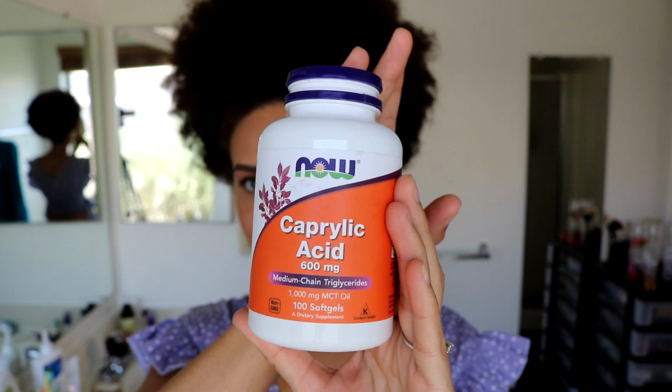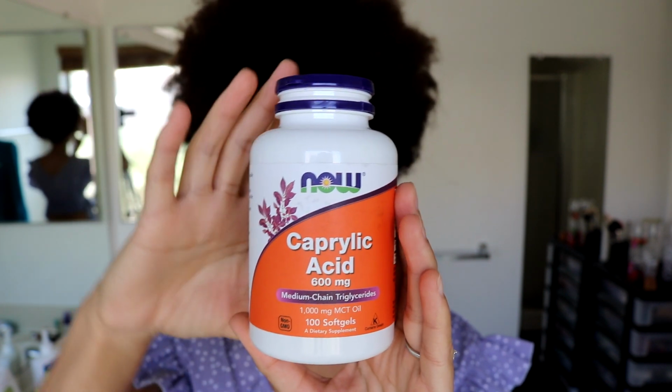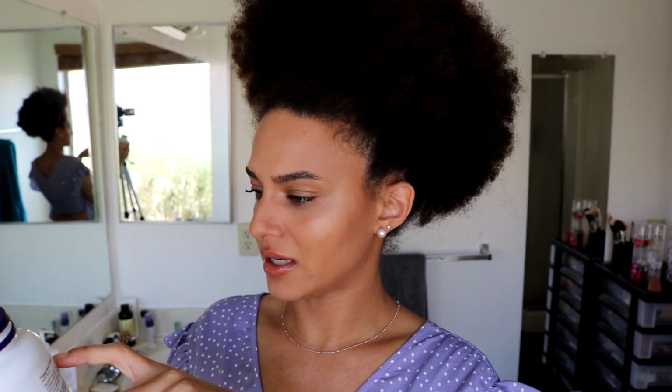You can probably find caprylic acid at Walmart or a local store or pharmacy. This is just the one I'm using. And the bottle even states, Now caprylic acid is a naturally derived nutrient, also known as octanoic acid. Caprylic acid is a medium-chain fatty acid, MCT, that is naturally found in coconut and palm kernel oil. Suggested usage: take 1 soft gel twice daily with food.